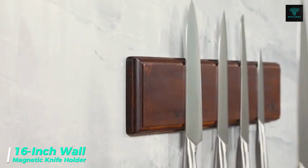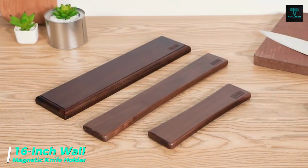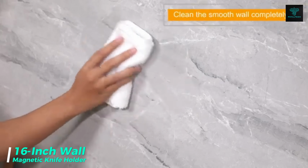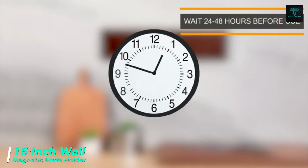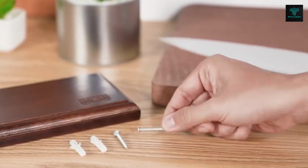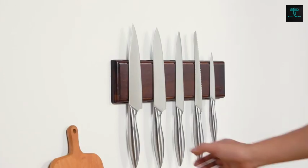This magnetic knife holder offers a stylish and space-saving way to store your kitchen knives. Its powerful magnets securely hold even your largest knives, keeping them within easy reach while freeing up counter space. Made from durable wood with embedded magnets, it's an elegant and functional addition to any small kitchen.